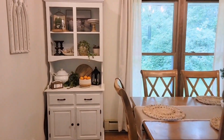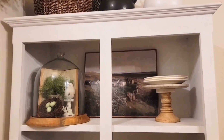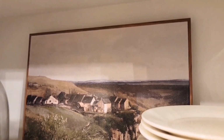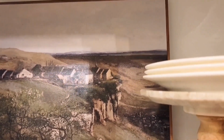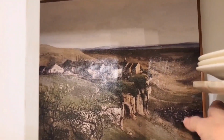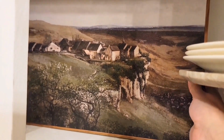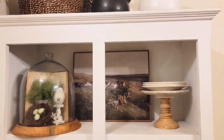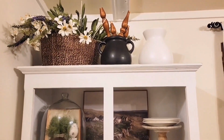Now, as promised, I'm going to show you what I replaced that picture with that I took off my hutch in my dining room. So here is the picture that I have. It looks like a little village with cottages. It kind of reminds me of maybe Ireland in the 1840s. I don't know if that's what it is, but that's what it makes me think of. In just a second, we'll head back into my living room because I want to show you my fireplace.